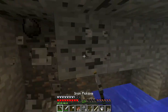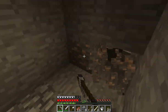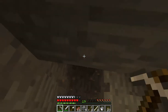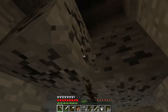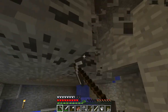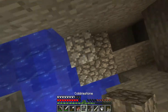Not a lot of luck here with finding a cave that goes down low. Still pretty good getting a fair amount of iron from this. Plenty of coal and iron. Can't really complain. Jump up here and see what's up here.